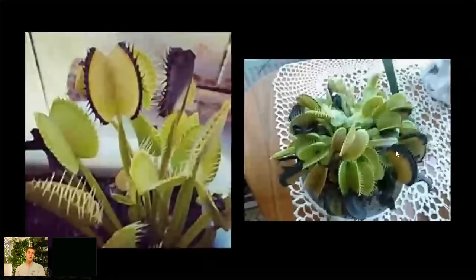So that means this plant can eat 60 times, and after it eats 60 times, it's not done. It's going to keep producing more leaves. But if you set them all off at the same time and then it can't eat anything, it is going to weaken the plant at least a little bit.